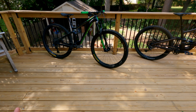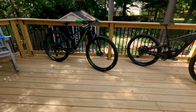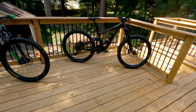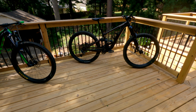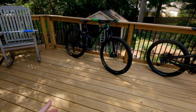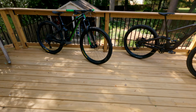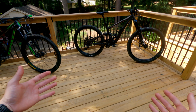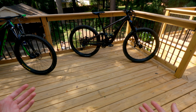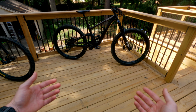So when I started looking at getting a new bike, I wanted to go with the most suspension that I could reasonably get because I wanted to fit both ends of the spectrum. If I want to go ride some mellow trails, I can take this bike. And if I want to go ride some gnarlier stuff like Windrock or anything, this bike's super capable anyway, I can ride this bike.